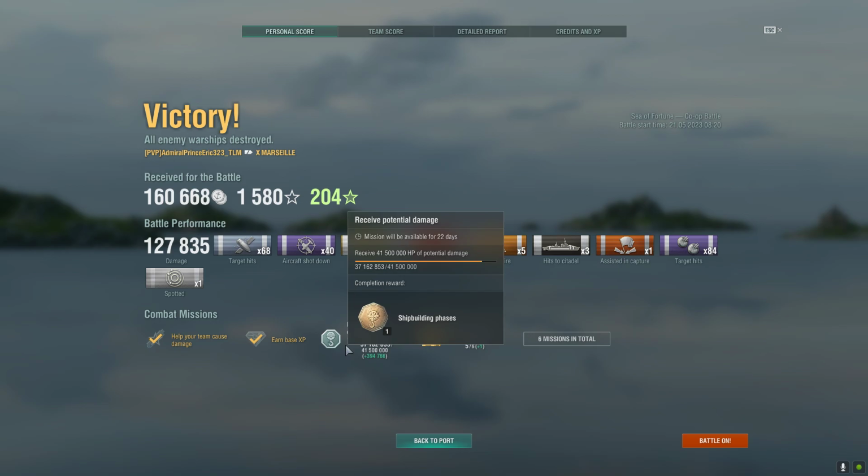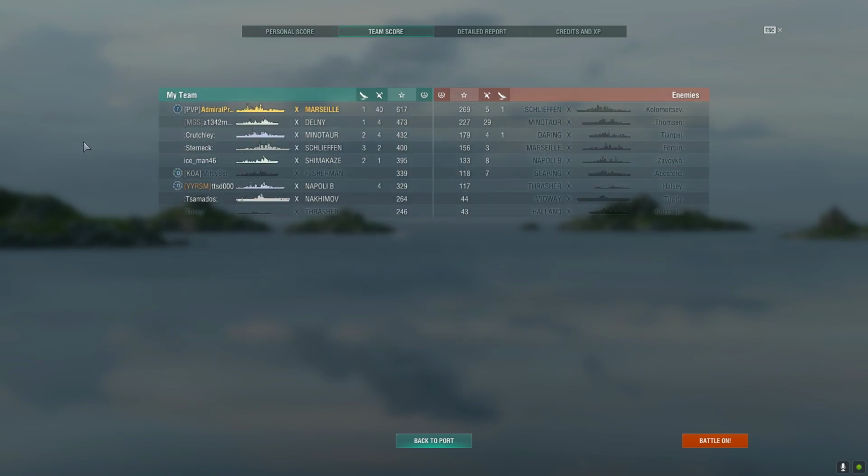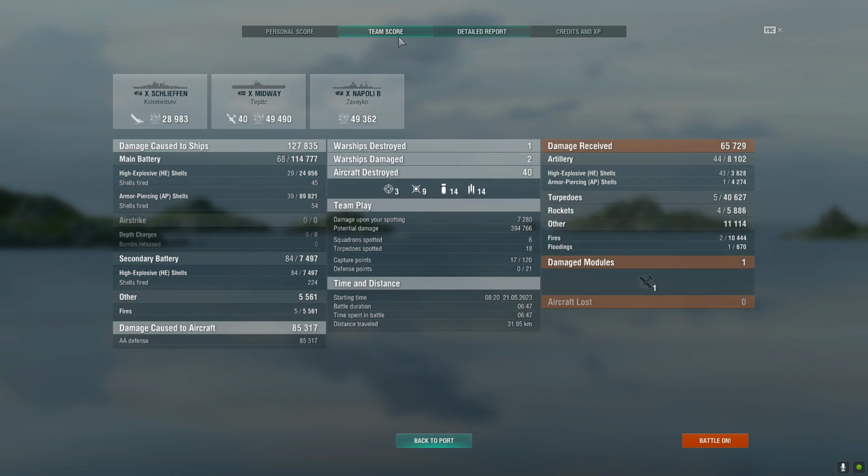So guys, I will continue with the 41.5 million HP of potential damage for a while in order to complete the 5th page on the dockyard mission. So the 6th page of the dockyard combat mission will be ahead next week.